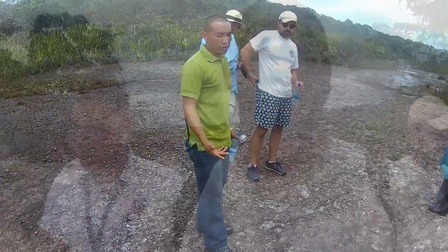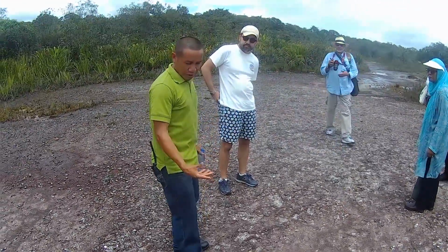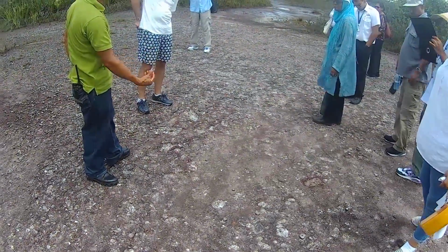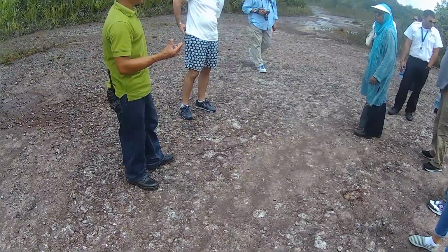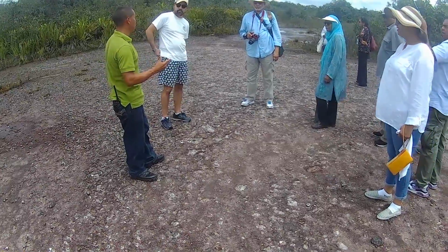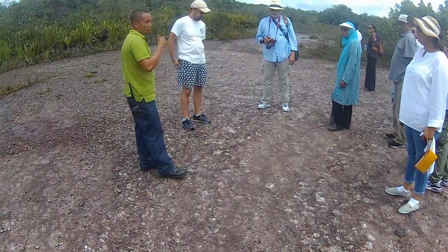It is natural. It is called the sedimentary rock. Right, the compact conglomerate sedimentary rocks, you can see that the sandstone, they have been cemented together with the sediments. And this rock formation is approximately 2.2 billion years old, Precambrian in age, and it is also a clear sign that Kaieteur was once underwater. Because the only place you can find this is in the river or in the ocean floor.